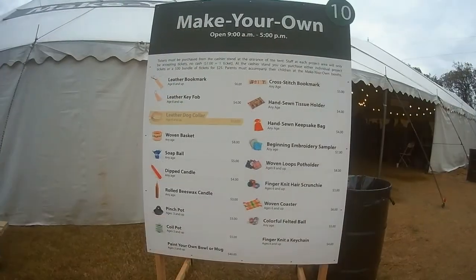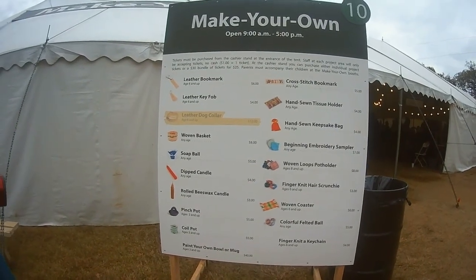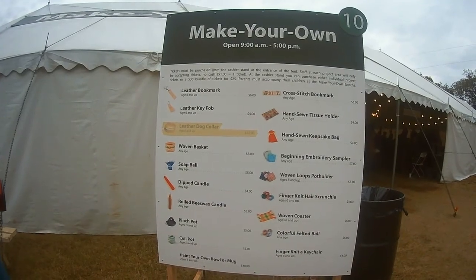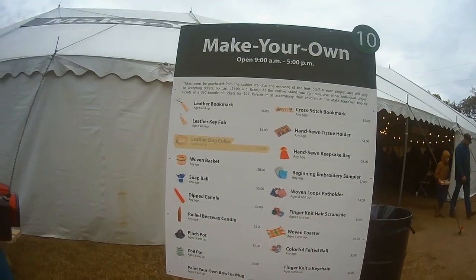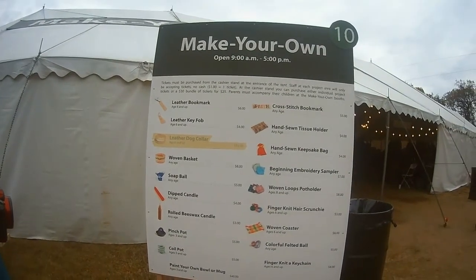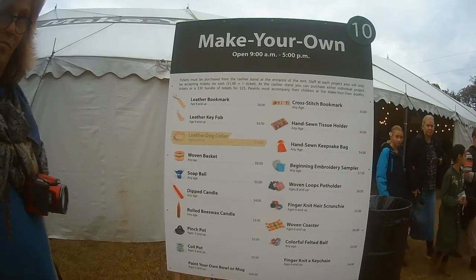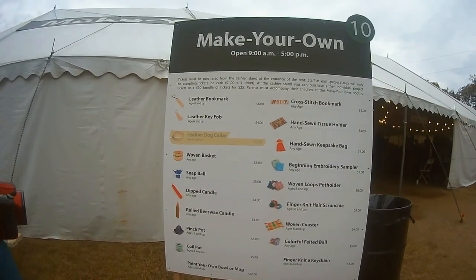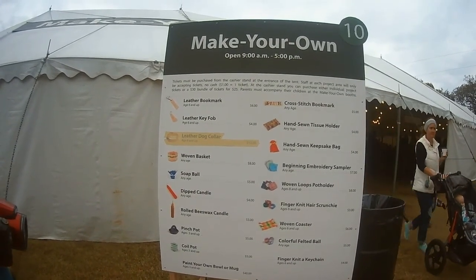Cool exercises. You pay a fee and make your own craft. And they've got several of these types of booths around here. They got a woodworking booth. You can make your own furniture. They teach you how to do these things so that you can go home and do them yourself. But they also use it as a sort of recruiting tool to recruit members into their community.